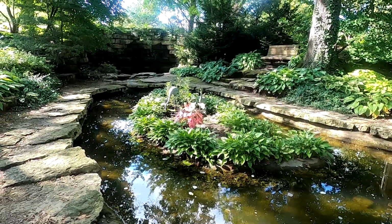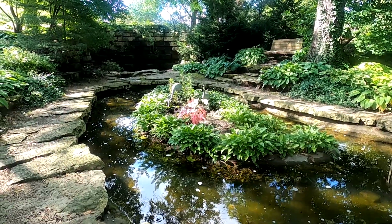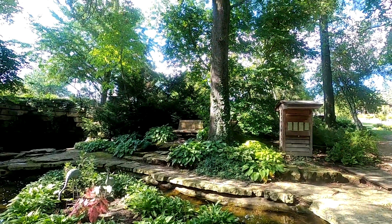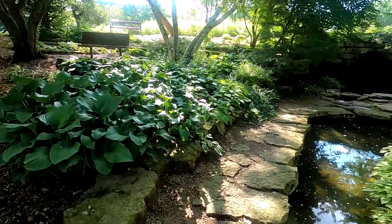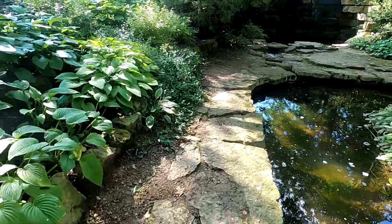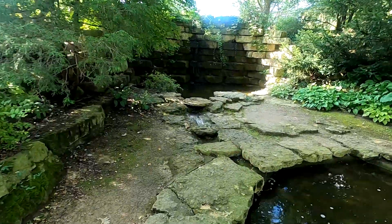Very neat place. Actually, you see this little oasis here with the sandhill cranes eating those red looking leaves. Tree and the bench over there. And back here in the back, got us a waterfall. So these leaves over here. The stone path. Let's go back here where this waterfall is.